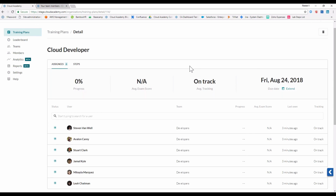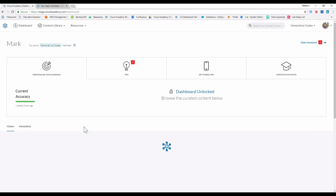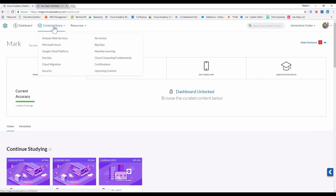Yeah, good point. With these training plans, you have access to the entirety of the content library. So the users that you assign training plans to are not going to just see the training plan; they're going to have access to the entire content library. If work dictates that they need to go and take a course or go through a learning path, and that course is part of the learning path and that training plan, it will automatically be tracked and updated in the training plan. So it's intuitive and will automatically be registered as completed in the plan.